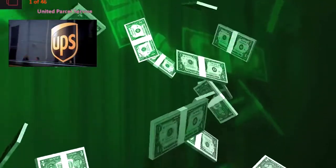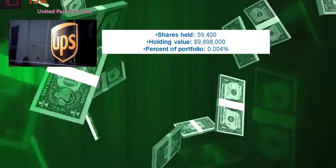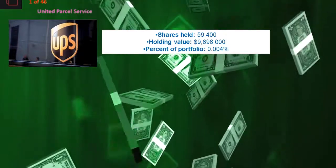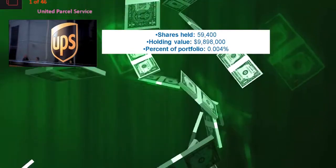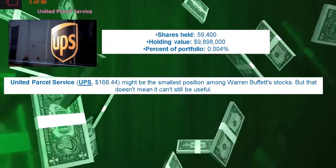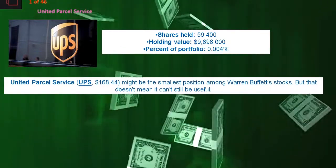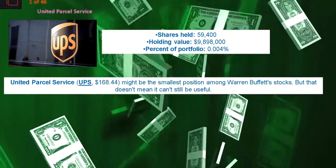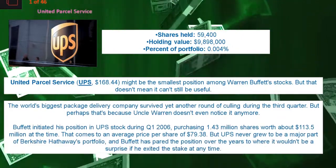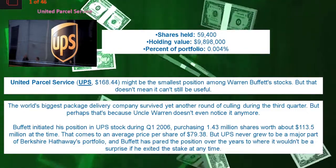United Parcel Service. Shares held, 59,400. Holding value, $9,898,000. Percent of portfolio, 0.004%. United Parcel Service, at $168.44, might be the smallest position among Warren Buffett's stocks. But that doesn't mean it can't still be useful. The world's biggest package delivery company survived yet another round of culling during the third quarter. But perhaps that's because Uncle Warren doesn't even notice it anymore.